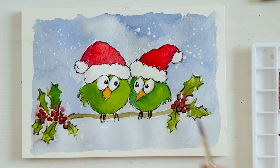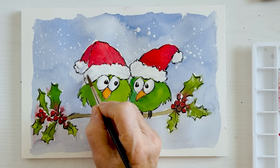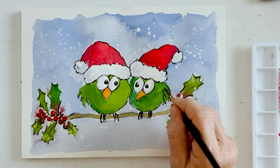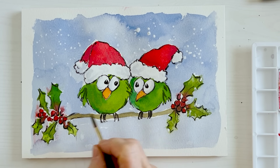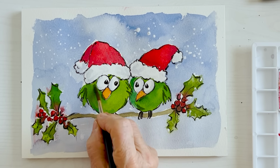You get to this point and I suddenly think, oh my God, I hope the phone hasn't stopped recording, because, you know, these things happen, don't they? And I think we're getting close. So maybe we need a little bit of darker green here and there on the wings, for example. And just some texture, perhaps underneath the beak and behind the eye.